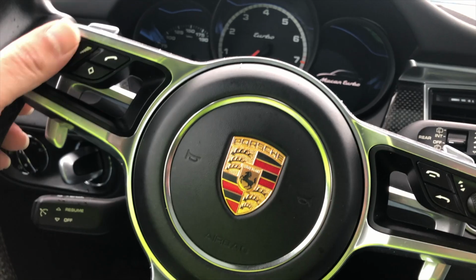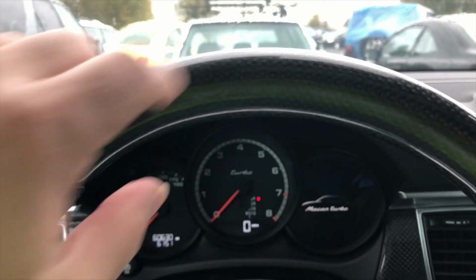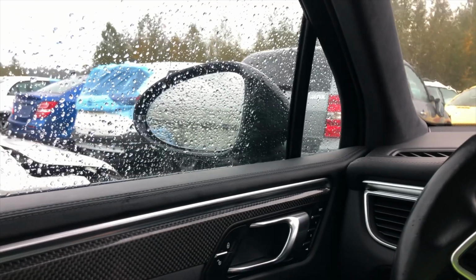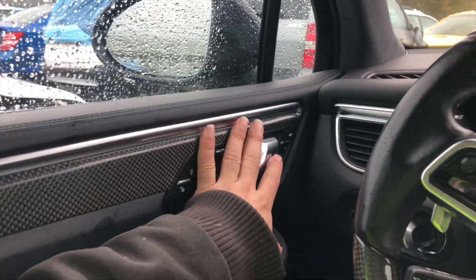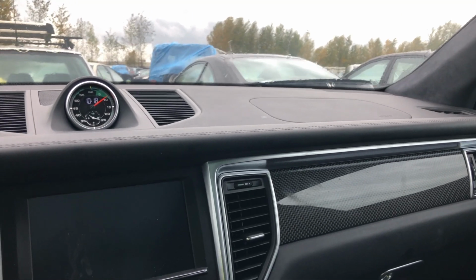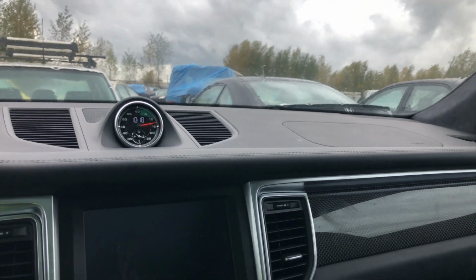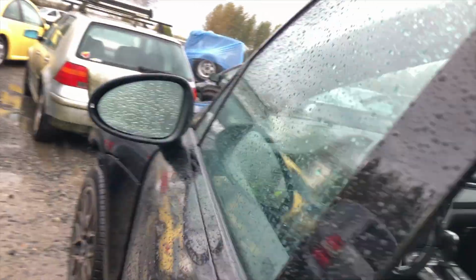Before I got mine, I was looking at one of these, but not this spec, because this one has a carbon fiber steering wheel. And on the side, you can see that. It's pretty nice. Here it is, but yeah, I wonder what happened here. It's obviously a collision, the front one.